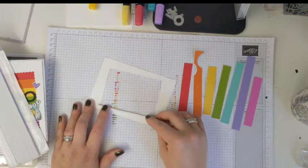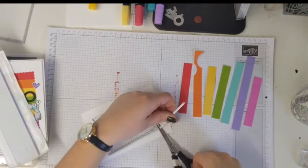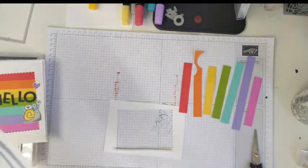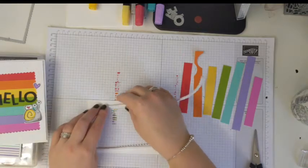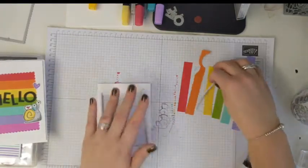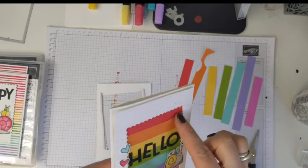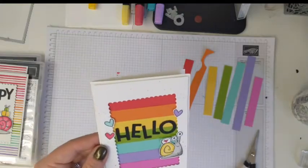So I'm layering these on down the edge of my piece and trimming that off. These are really handy for using with shaker cards and also really thin pieces as well. I'm just laying that along the edge of the shape, down the sides of my shape on the inside. So what I'm going to do, just to add a little bit of dimension, there's actually a bit of height, a bit of depth between my stripes and my die piece on the top.